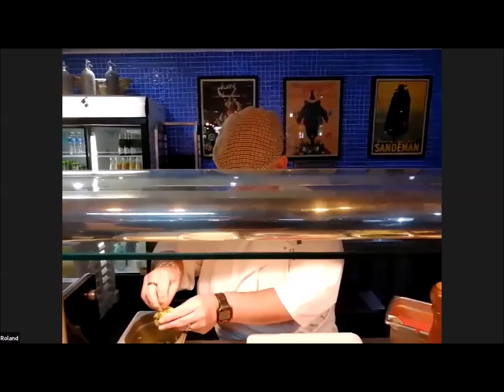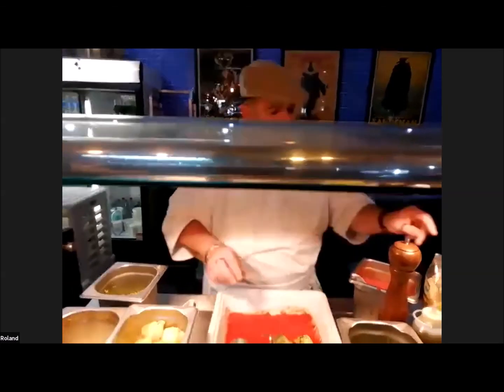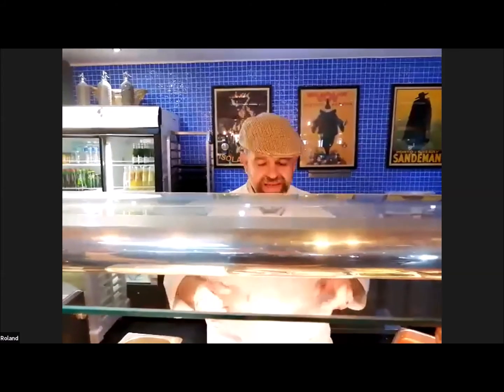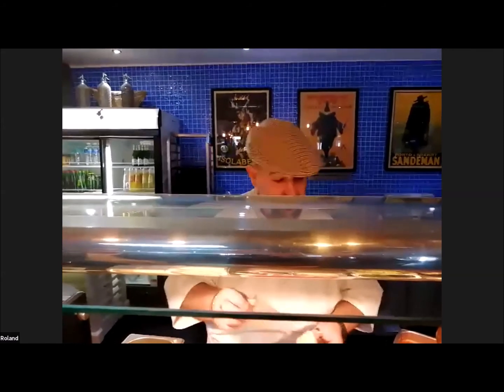The pasta sheet is quite malleable and quite strong. When you cook your pasta sheet, you don't want to cook it all the way. You want to cook it three-quarters of the way. When it's done, you put it in the cold water to stop the cooking process. That's the way we do it.